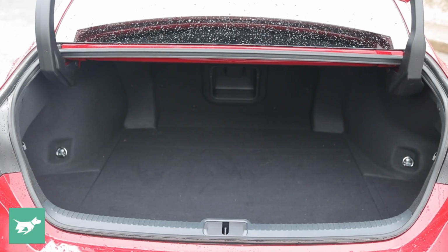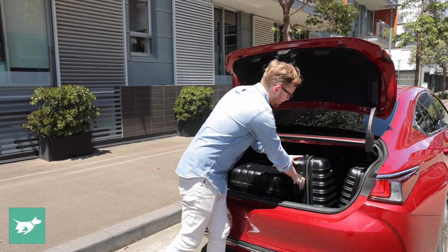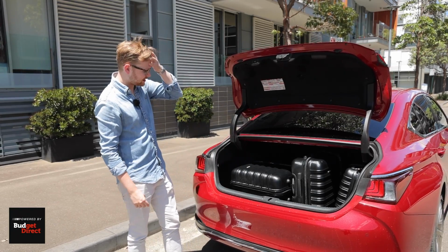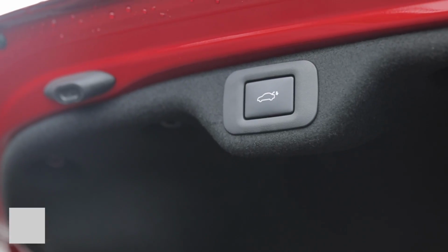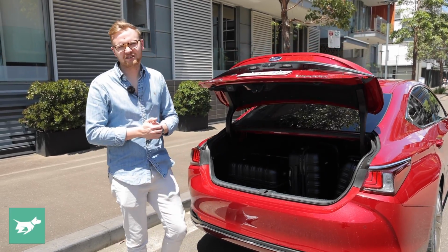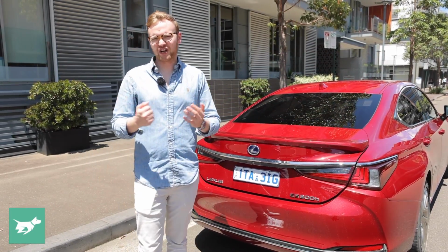There is a bit of a step down into it, but nothing major. The aperture is pretty good for a sedan, and then underneath that boot floor is a space saver spare. And then you've got a button just here to close that power tailgate nice and easily. And the last step for us before we take a drive is to chat about running costs.